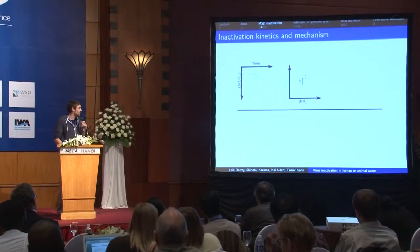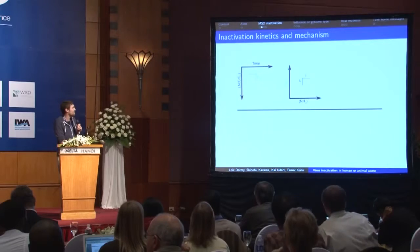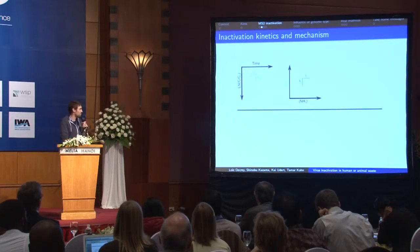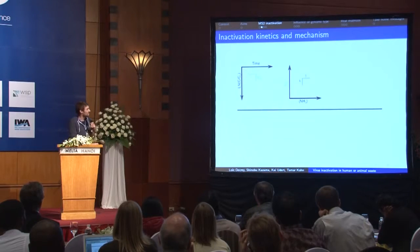So the first part is the inactivation. We first look at the inactivation mechanism. Usually MS2 showed a log-linear decrease of the concentration with time, and from this we could calculate the K-obs. We did that with different solution compositions. You can then plot this K-obs against the activity of some compound of the solution, and you see that K-obs is increasing with this activity, and you can calculate the Kj.